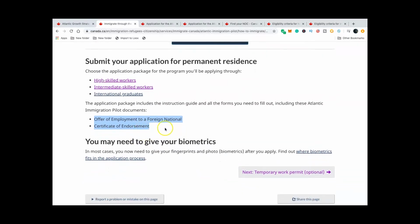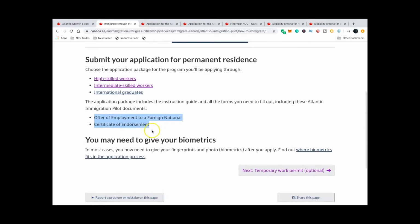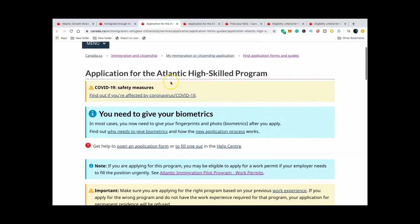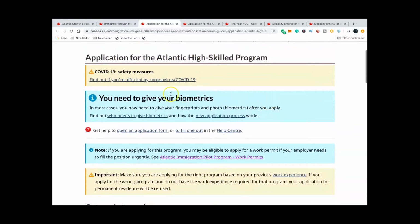And I'm going to show you guys what this means, but I just wanted you to pay attention to this. This is going to come in handy from here if you're applying as a high-skilled worker or if you're applying as an intermediate skilled worker. Let's jump right into one of them. Okay, so let's see. This is the application for the Atlantic High Skilled program.